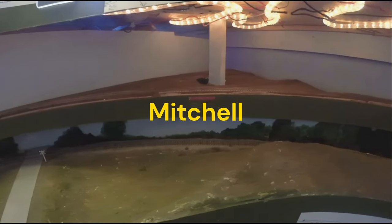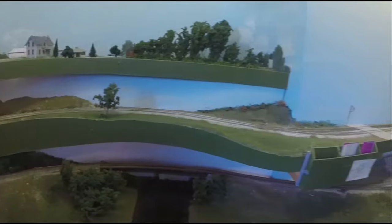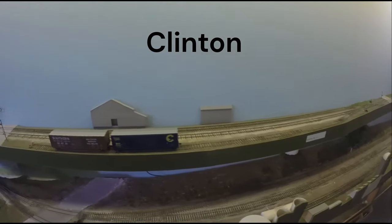Following along the middle deck, the layout passes through what would be Mitchell, which at this time was yet to be modeled. Continuing west, the prototype passed through other small rural towns such as Seaforth and Clinton, where there was a junction with the Exeter subdivision. Finally, the railway continued west towards the shores of Lake Huron at Goderich.